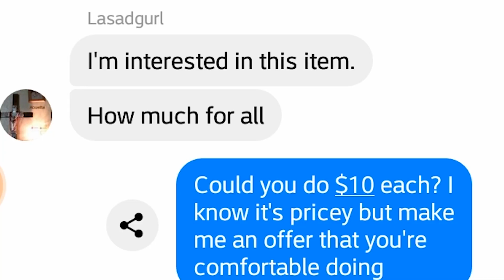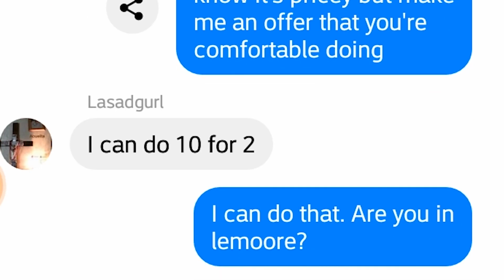A messenger says $10. I actually sold two already. She asked, I'm interested in this item, how much for all? I told her $10 each. She goes, $10 for two. I'm like, I could do that if you meet me. She goes, all right, cool. Gave her my number. There's two gone.